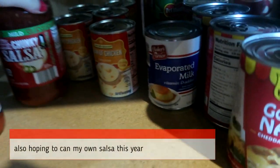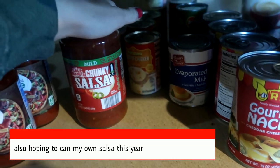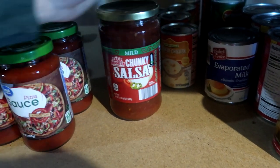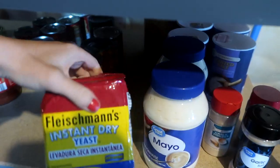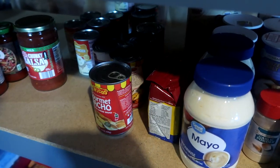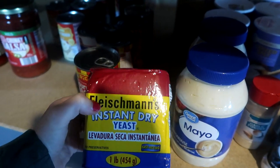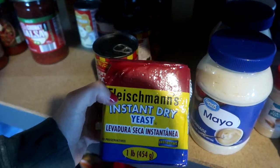I like to keep salsa down here. This is something that is going to be up on the shelf here really quick once tomatoes come in from the garden. Lots of salsa, lots of pizza sauce coming in. Yeast, always got to keep lots of yeast down here because we make everything from scratch. Our pizza crusts, most of our breads, our rolls, go through a lot of yeast.